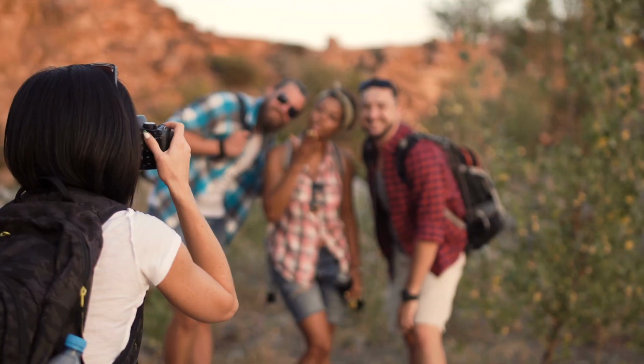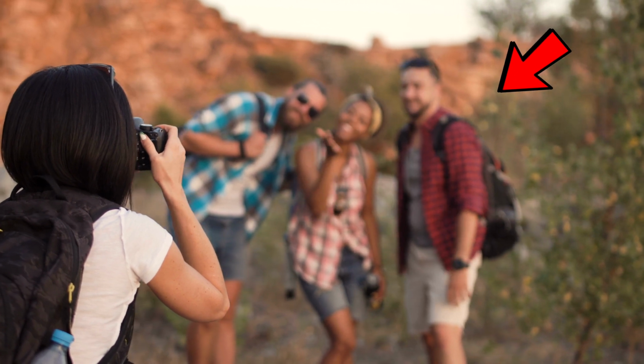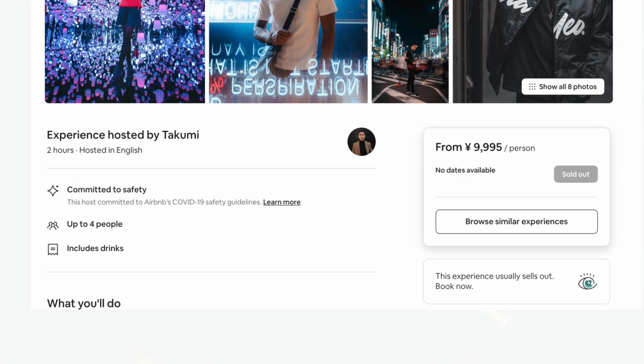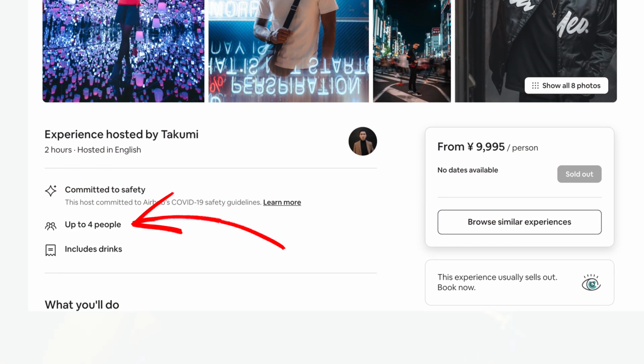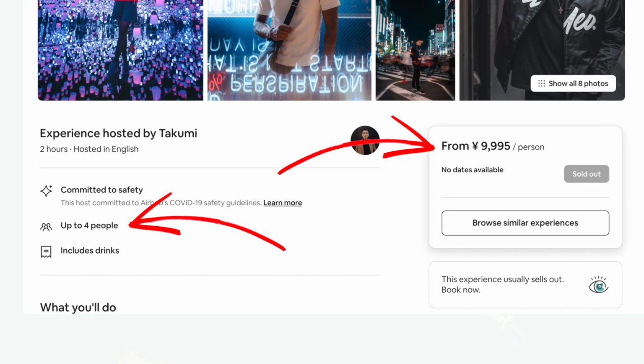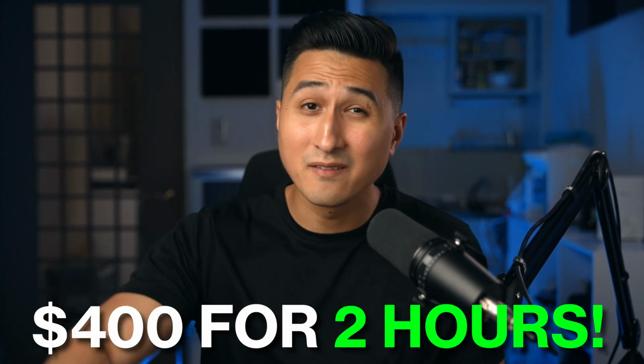And the great thing about Airbnb experiences is you can set it so you're taking a group of people at one time, meaning the return on time invested is a lot higher. So for example, I set my photo shoot experience to have up to 4 people at one time, and each person was paying around $100 US, which meant I was walking away with around $400 US for only 2 hours of work. And at the peak of this, I was running 4 of these experiences a week, which allowed me to bring in around $1,600 a week.